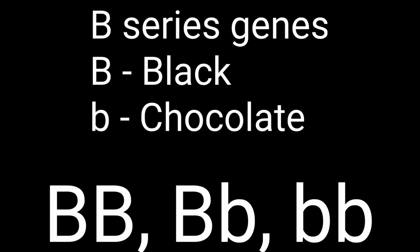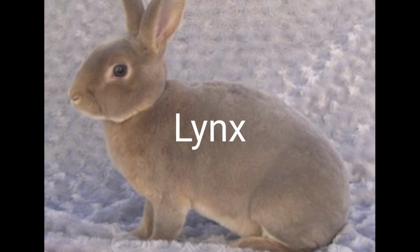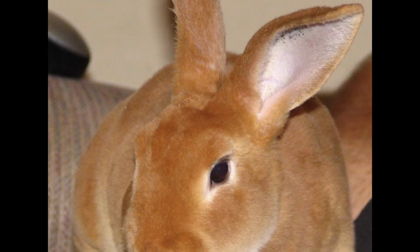B series genes we just go over really quickly. It is not as intense as A, definitely not as C or E, so we're just going to touch on it really quickly. Dominant B is for black, and the recessive b, lowercase, is for chocolate. Now, this is determining the pigmentation of your coat. So, think of it as B being your more vibrant color, and chocolate, lowercase b, being your more faded, washed out type of coloring, such as lynx and lilac. Whereas orange and black and those vibrant colors are actually black-based coats.